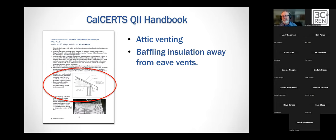That's why it's very important that your attic vents be baffled. That's something HERS raters will look for, to make sure that whatever kind of vent is allowing the attic air to come through, the insulation doesn't cover it.